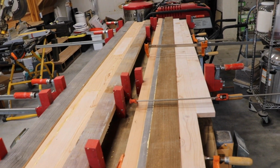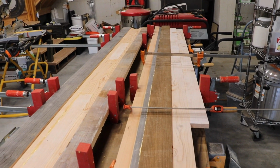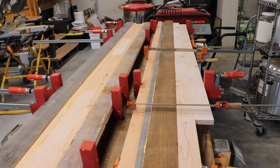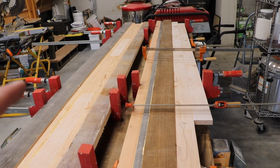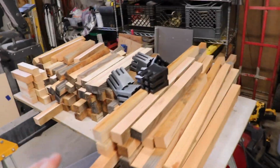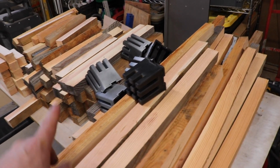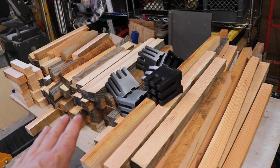Once that glue is set, we can finish sanding it. I'm not sure if all that's gonna happen today, but that's kind of the next steps. We do wanna get this completely glued up. That way it's basically set to the side and it can cure overnight, which should give us time to start working on all this craziness. So we've gotta get this stuff through the jointer on one side, so we've got something flat to plane against.